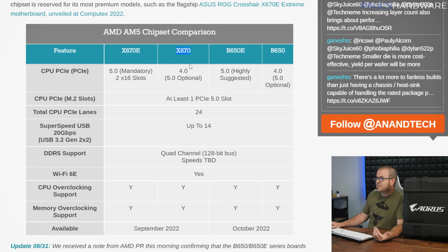For standard X670, you may or may not get PCIe 5.0, so you will need to refer to the specific motherboard that you're looking at. You will at least get one x16 PCIe 4.0 slot, and I feel like that should go without saying, but the motherboard manufacturer has the option to make that a Gen 5 slot or a Gen 4 slot. Of course, also with X670, you're basically going to have double the I/O available versus the B series chipsets. Again, I'll come back to that in just a second.